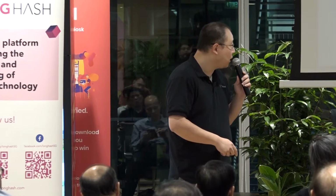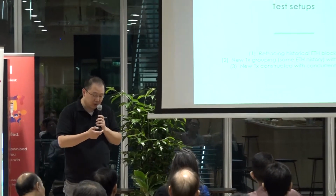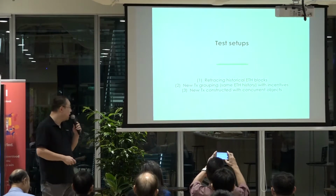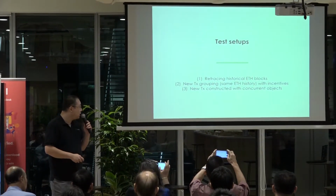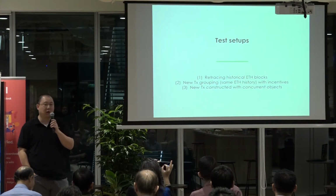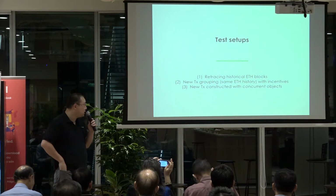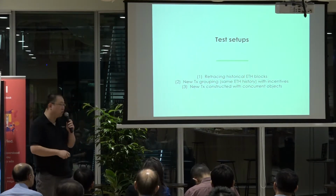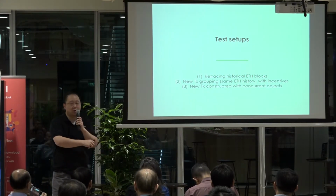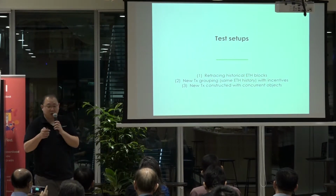Okay, so the way that we've been testing this, like I said, vertical concurrency actually turns out to be a lot harder than horizontal concurrency. Because we're using speculative concurrency without expecting the developer to change their code, we're testing everything on historical Ethereum blocks. We're just taking Ethereum's history and retracing it into our concurrent VM just to see how much speed up we're getting, right?